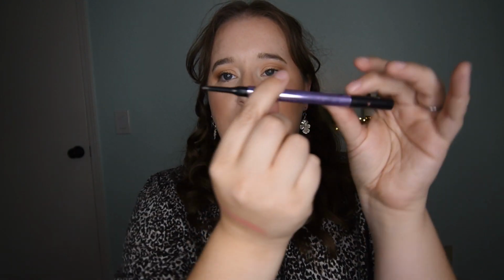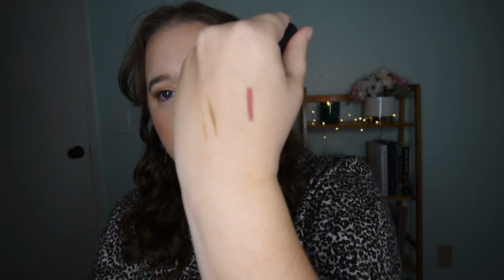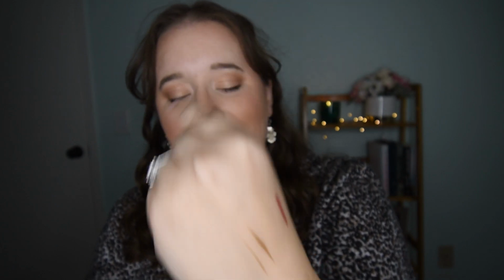This is the Brow Blade from Urban Decay. It's a 2-sided item. So you have the typical pencil on this side, similar to an Anastasia Brow Wiz. And then on this side, you have this little Sharpie-like marker. It's super, super fine and precise. I don't know if you can see that, but you can easily get little tiny hair strokes, and it makes it so easy to do my brows without overdoing it. It's the most natural looking brow product that I've found.